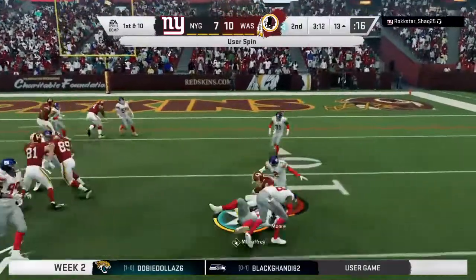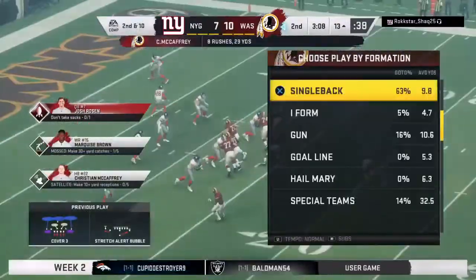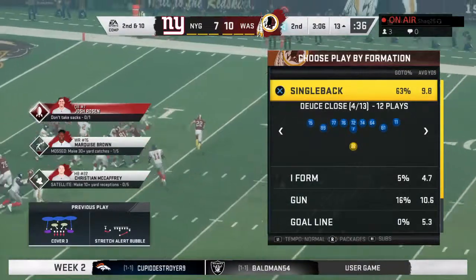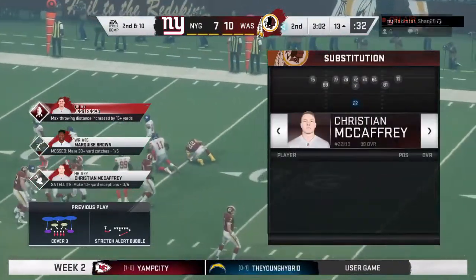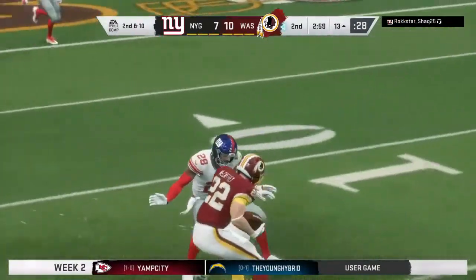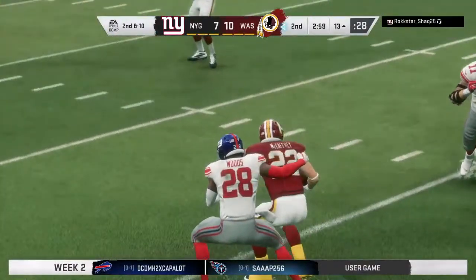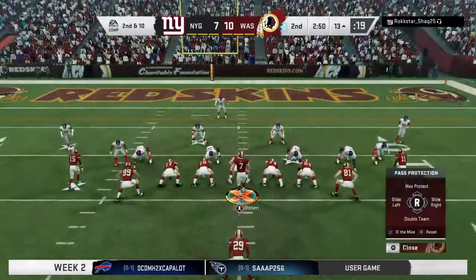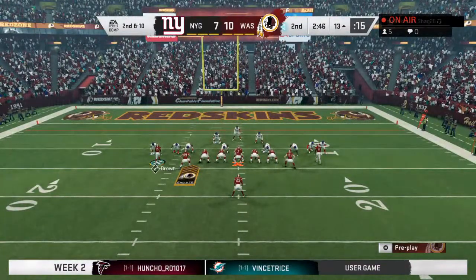On the ground, McCaffrey looking to find a lane, but he can't, reined in at the line of scrimmage. No gain on the play there, 2nd down. Looked like he was trying to bounce it outside, but no success. Yeah, sometimes you got to just figure out where you're going to go, and sometimes you just have to take it to another spot. And trying to get it outside, the defensive pursuit was there and just ran him down. Big stop, let's go.